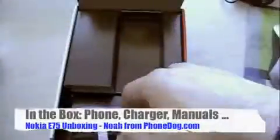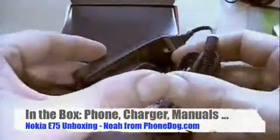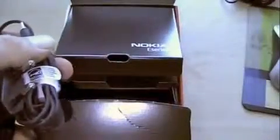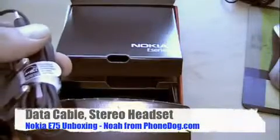Inside the box, you've got another box, and another box, and inside box number one is the phone itself. We'll get back to that in a second. Inside box number two is the Nokia power adapter, and this is a European release phone right now. It came to me from across the pond, even. This came from the United Kingdom.